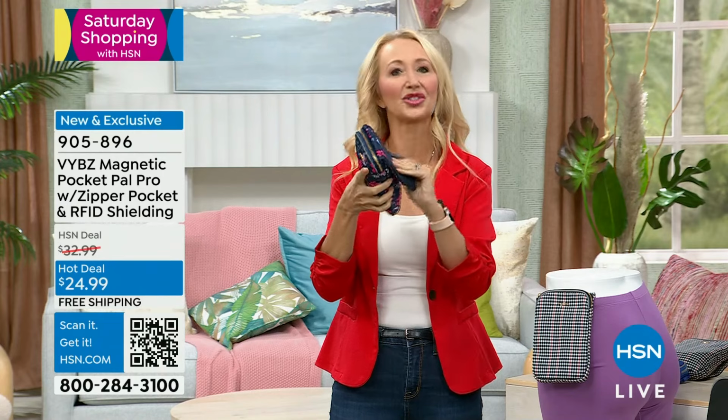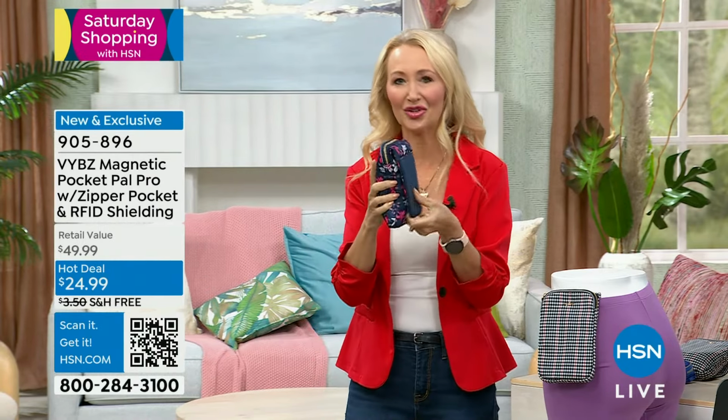So I love the fact that you have this magnetic technology here. This is called Snap Lock technology, and this is your Vibes Pocket Pal Pro XL. So the biggest one we've ever done, the most powerful magnets ever. And here's how it works.